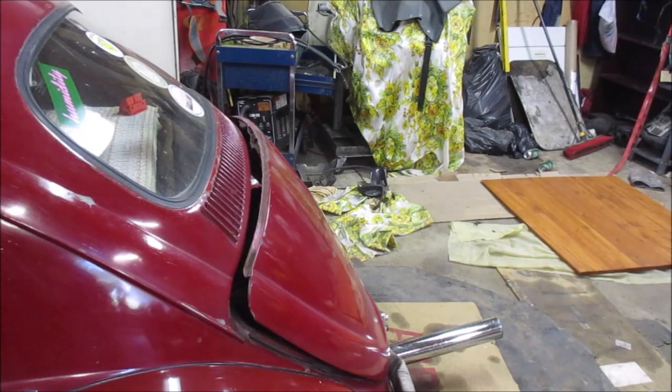Here at the VWNUT garage, we figure we could probably do it ourselves for what we've built into this car. So we just took the stock parts and just made them work for what we needed to do. There's more than meets the eye to this.